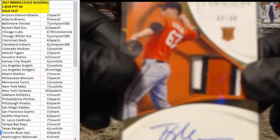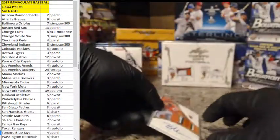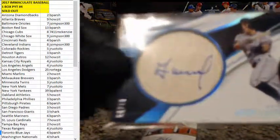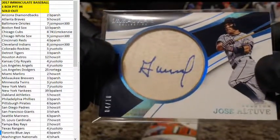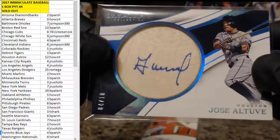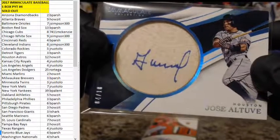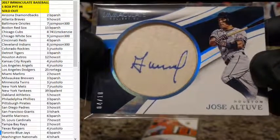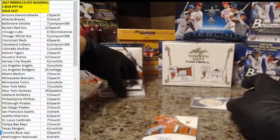Trey Mancini, rookie. Sick patch auto on card. 68 out of 99 for Baltimore. Jose Altuve, 4 out of 10. Is it just me, or does that look like it's somebody else? That's weird. I haven't seen his signature before. It doesn't look like that's what it says, but maybe it is. Error card. They put the wrong bat in there.